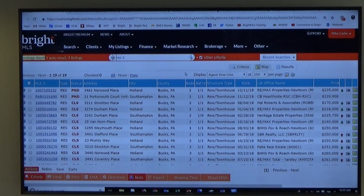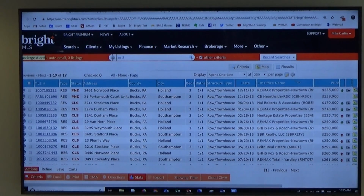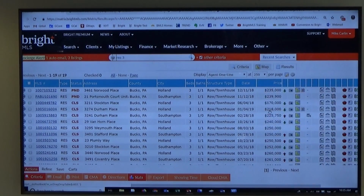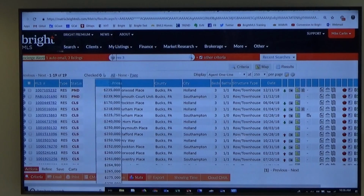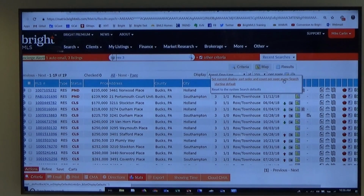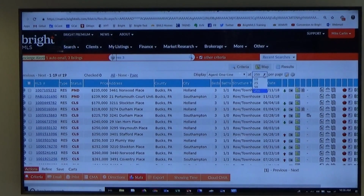And I think most of you probably know this already, and a lot of you were at the last training that I did over here, so you should already know by now that you can move these columns around. If I take the list office name and say I don't care about this, I can click up here in that column and choose remove, and it gets rid of it. And when I move my price over here, the point is, if you want the changes that you made to stick around, you've got to click that gear. Then you take that little first option there that says, take the view I have right now, which includes showing me 250 per page, with the columns set up the way that I have them, and make this my default.